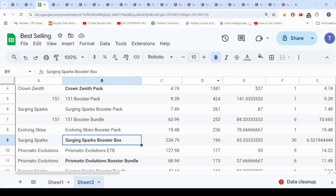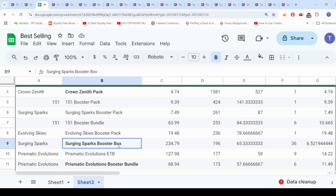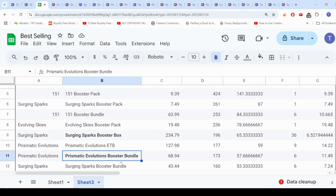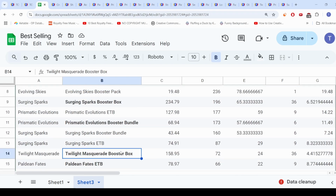Some of them less, some of them more. And I had all these tabs on the right here. I'll go through them to see exactly what they look like. But yeah, it seems like there is some possible uptick in Crown Zenith packs, Surging Sparks booster box, Prismatic Evolutions booster bundles, Twilight Masquerade booster box. I'll just go over each of these.